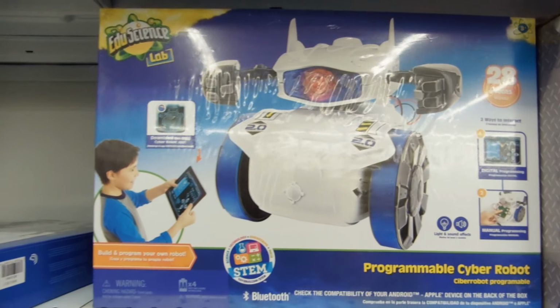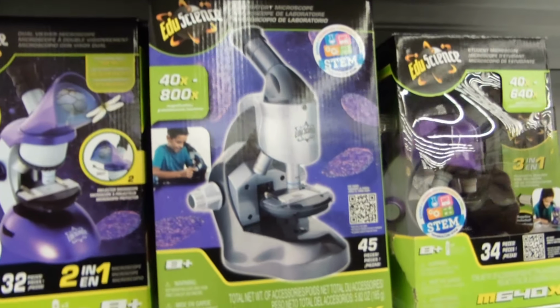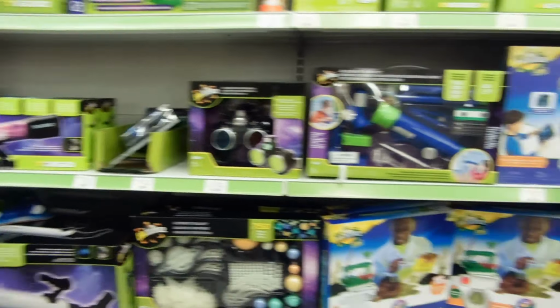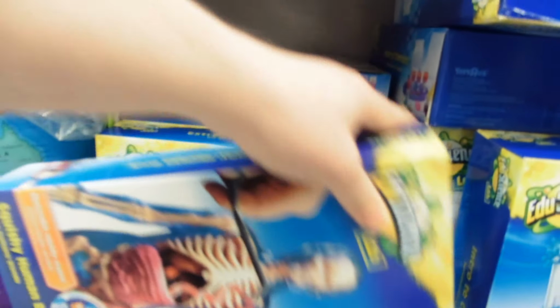Eduscience Lab. Control your robot. You know, they also had basics, like microscopes and telescopes. Human body right here. Try me. Oh, it feels so gross. That really is neat. It feels like real intestines, because I totally touched human intestines before.